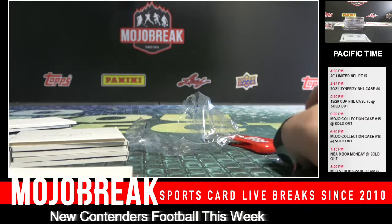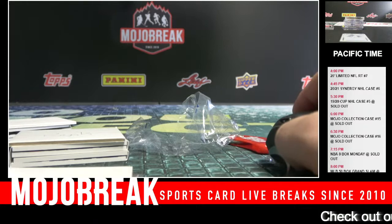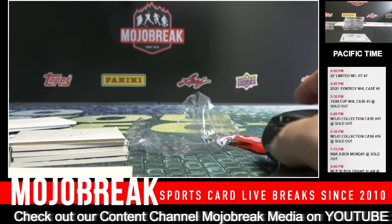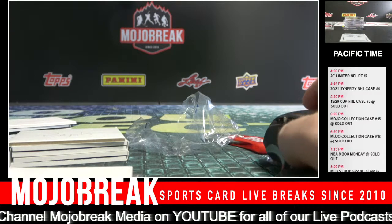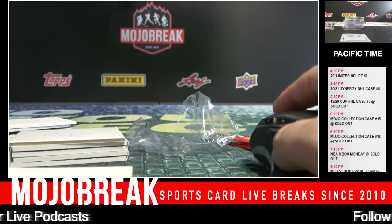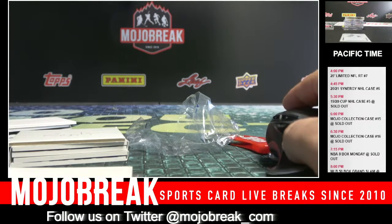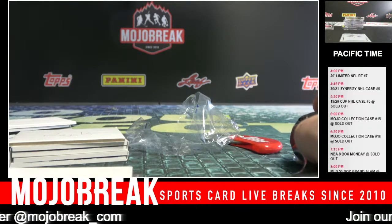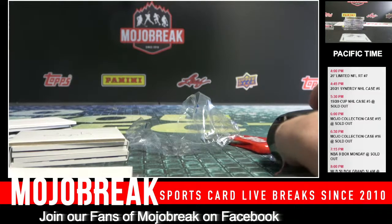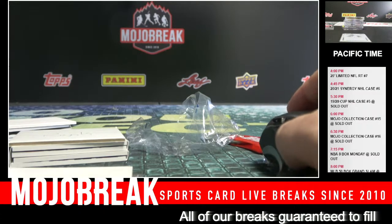All right. So let me put this in another sheet. Most sheets in one break ever. I'm going to go ahead and find out who has the least amount of hits. Looks like the Yankees have the most. The Pirates get the Bowman box. Pirates have the least amount of hits.